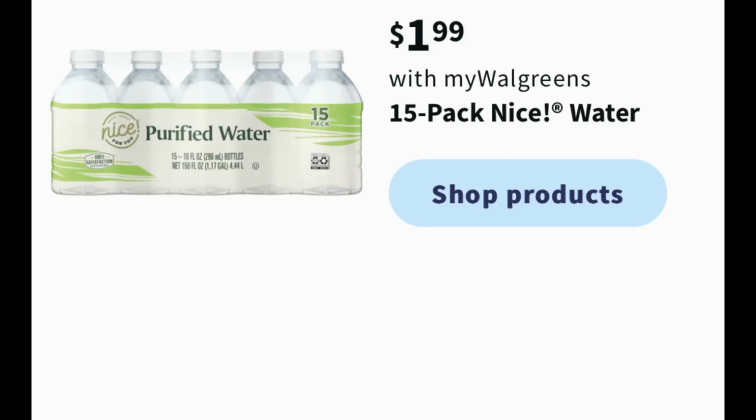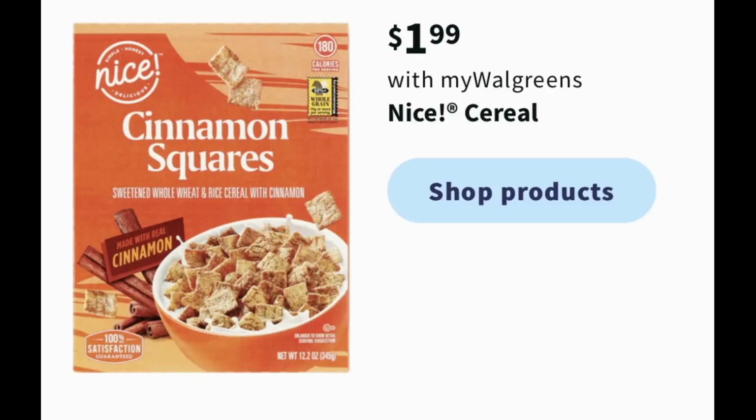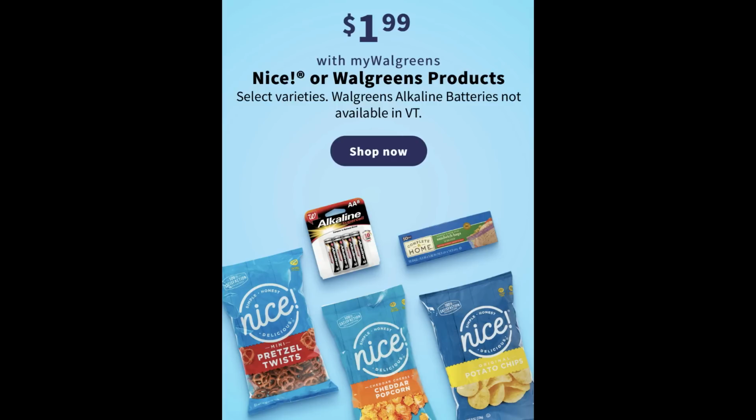Great deal on water, and I actually saw these on an end cap at my store for once. I never saw these before, but the 15 pack of the Nice water, $1.99, perfect for the fourth, especially if you have little kids. They're not too big, so you won't be wasting too much water. The Nice cereal is on sale for $1.99 this week as well, if you need a cereal deal. And then we have some other Nice Walgreens brand products like the pretzels, the cheese popcorn, chips, watching fireworks. These are great snacks to have.